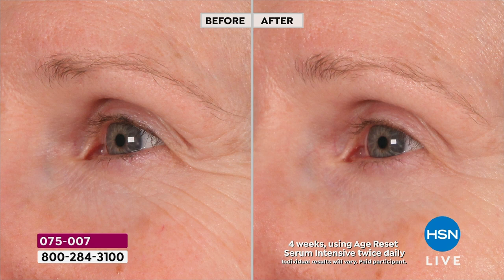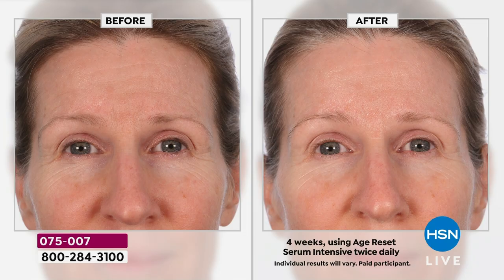Well, look at the difference. Best serum at HSN. If you come closer to your television screen, look at the results of using the Age Reset after 4 weeks. Look at that eye area. Look at the crow's feet. Now you see the wrinkles. Now you don't. This is what this product will deliver to you. We're going to be talking about your reviews, how you have, hands down, voted this number one.